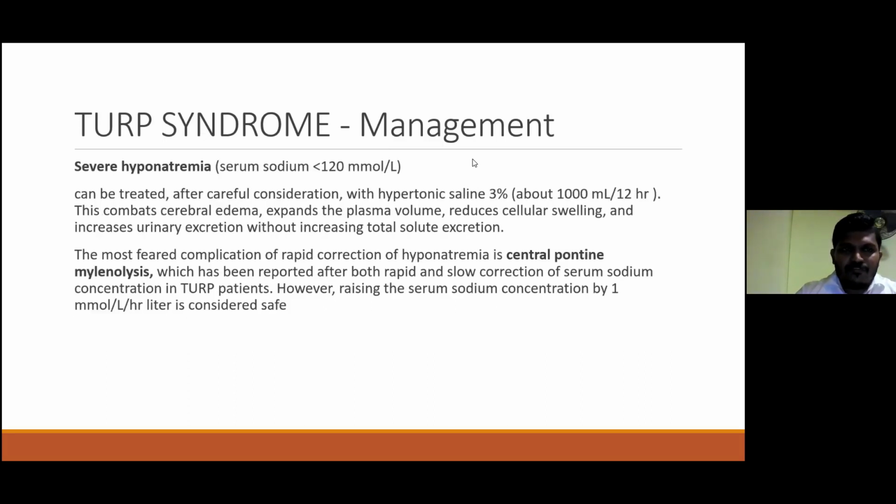And the management of severe hyponatremia is somewhat challenging, because rapid correction of hyponatremia with hypertonic saline might cause fatal central pontine myelinolysis. So the correction should be done combined with intensive support. So the correction should not exceed 1 millimole per liter per hour.